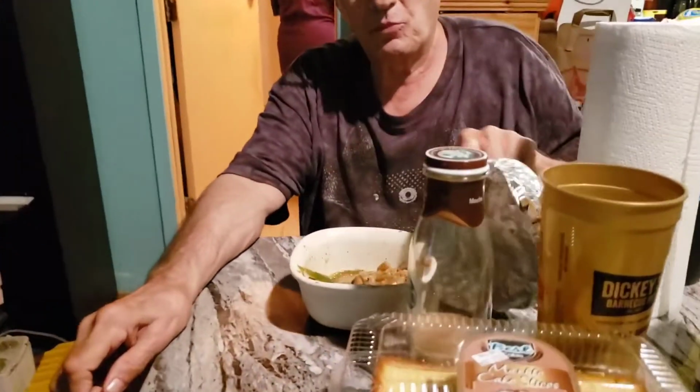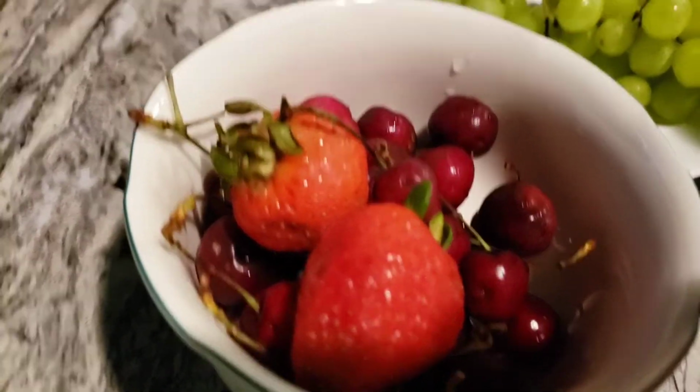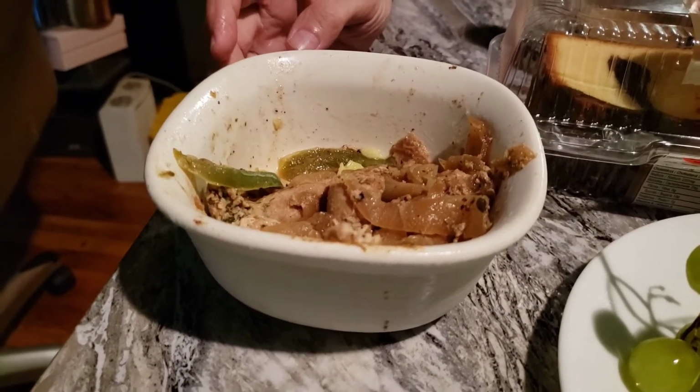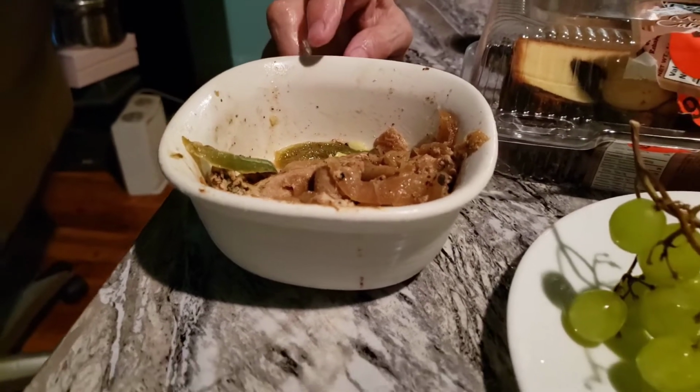I had some grapes, some strawberries and cherries, and leftover chicken sausage with peppers. That's found in the ice box. Oh, that's good. Okay. Over Lady Elaine's house. Oh yeah. I know it's only like 2 days old, so that's why I'm eating. 3 days old, I don't eat any leftovers. Okay. But up to 2 days, I'll eat. This isn't 3 days old yet.